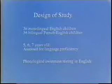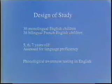The 5-year-olds are just pre-readers. The 6-year-olds have been studying reading for a few months in first grade, and the 7-year-olds have been reading for a year. They're in second grade. We gave all of these children a difficult test of phonological awareness. The test looked like this.